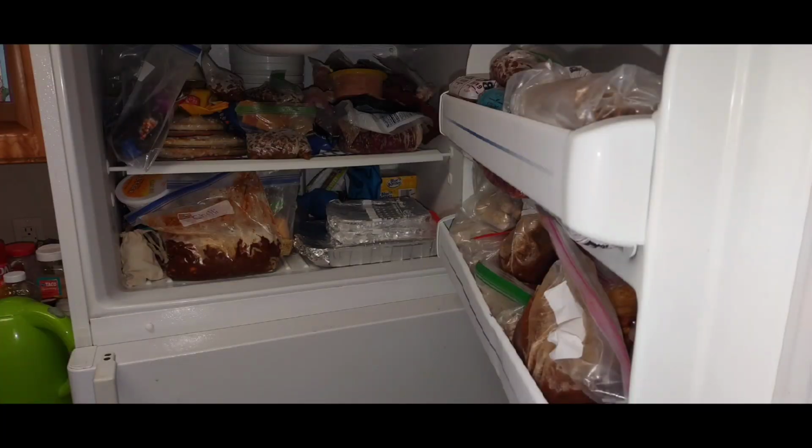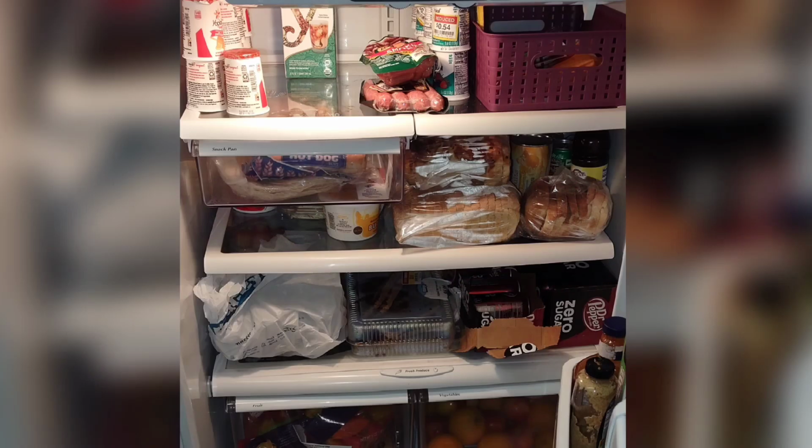Hello everyone. It is almost 7 o'clock at night. We ate dinner. We are having half of a peanut butter bar each. I just got done doing all the dishes, got the coffee maker ready for tomorrow. But let me show you what the fridge and freezer are looking like right now. So, I'm probably going to do iced coffees tomorrow.